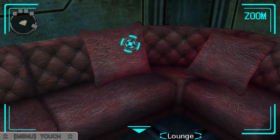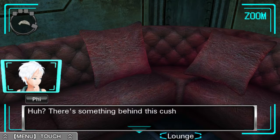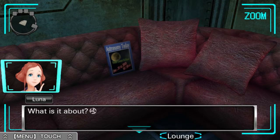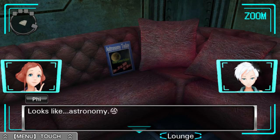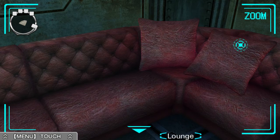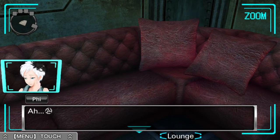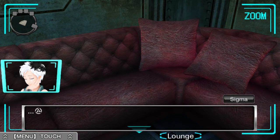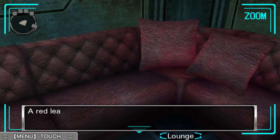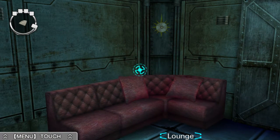No, it's terrible. Huh. There's something behind this cushion. An old-fashioned leather sofa. Is this a magazine? What is it about? Looks like astronomy. You have found an astronomy magazine. You can review it in the archive. What else is here? A red leather cushion. Achoo! Hey, come on! That was a real sneeze! It was dusty. Okay. Anything else? Doesn't look like it.